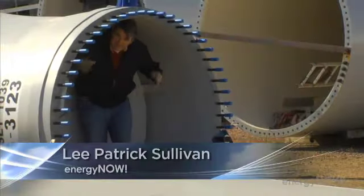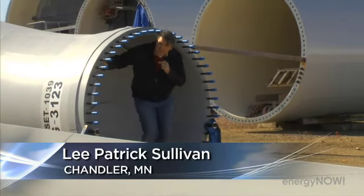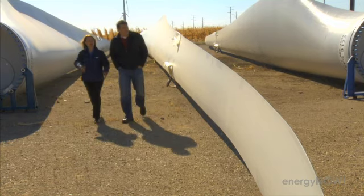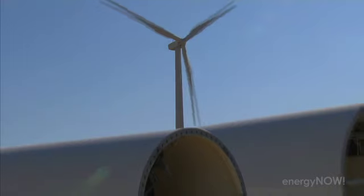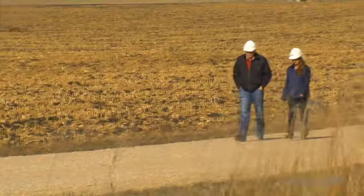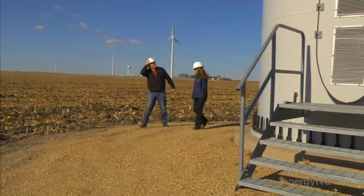Now, when these massive turbines are way up in the air, it's hard to get a perspective of how big they are, but this is one of the blades. They're made out of a tough fiberglass, the same sort of stuff that boats are made out of. Montana took me into one of the sections of the tower. In about 6 months, it will be put upright and join the others in the Fenton Wind Farm in Chandler, Minnesota. We'll have three different tower sections, and then a nacelle on top of that, which contains the gearbox, and then the blades that are attached. But what's even more impressive is the amount of wind out here on the prairie.